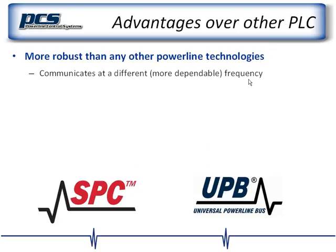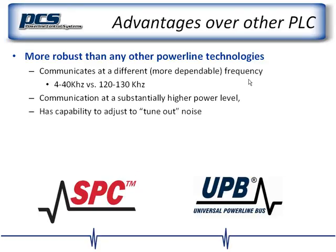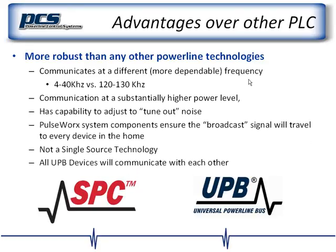So, the algorithms, if you will, this white man can dance a lot better around the noise. It's at a very low frequency instead of the high frequency. We can actually adjust our devices within the software in the PulseWorx line to tune out any kind of noise. And UPB is not a single source kind of technology.